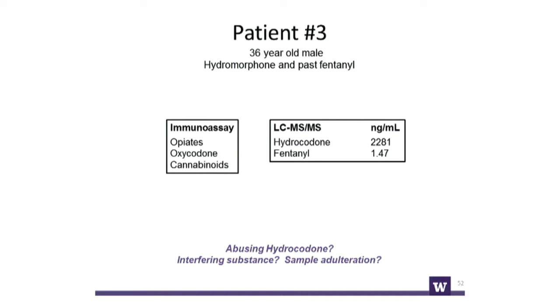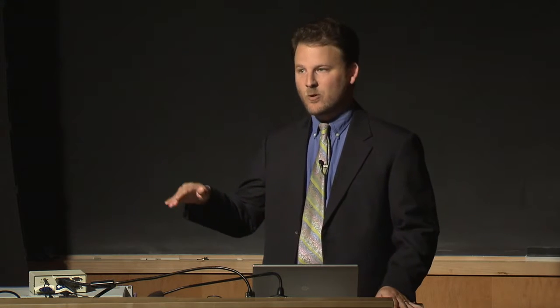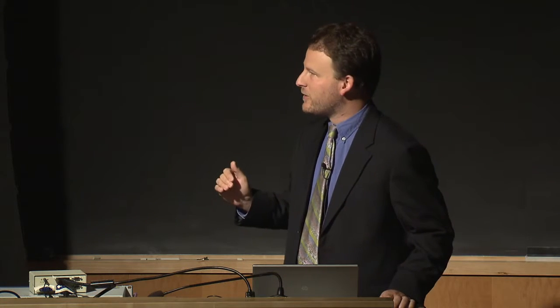This is a 36-year-old male who has prescriptions for hydromorphone and a fentanyl prescription from some time ago. The immunoassay result gave us opiates, oxycodone, and cannabinoids. And our LC-mass spec data is what you see there. There's hydrocodone and fentanyl. Now, we saw in the last ones, with hydrocodone, most people make hydromorphone and hydromorphone glucuronide from that. Most people also make norhydrocodone from that.